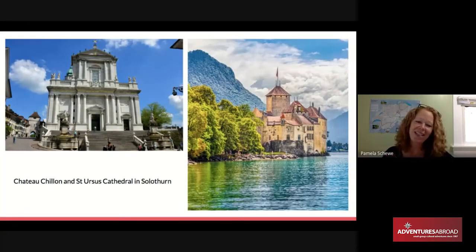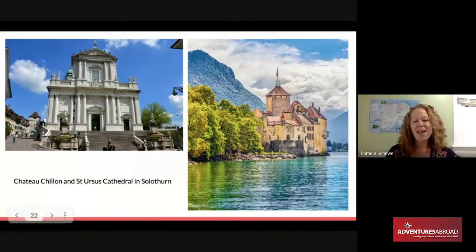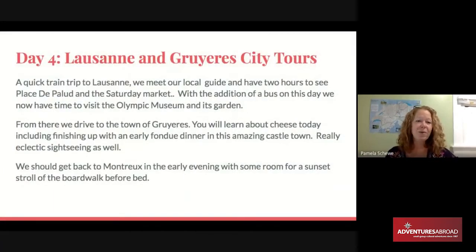On the left, you see the St. Ursula's Cathedral in Solothurn, and the city gate in the back left-hand corner, and Chateau Chillon on the lake. Obviously a little bit of filter action going on there, I'm guessing, but it really is truly a beautiful little spot. Day 4, we will be based here in Montreux, visiting Lausanne and the Gruyere zone.